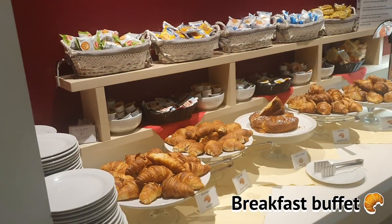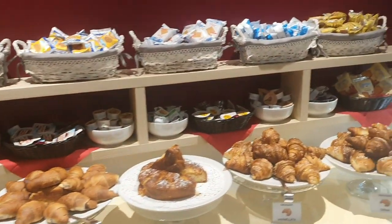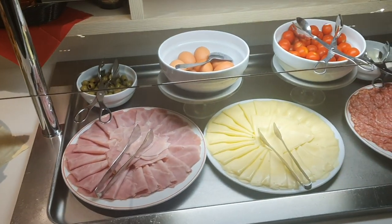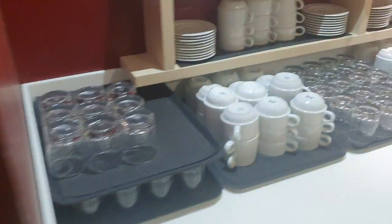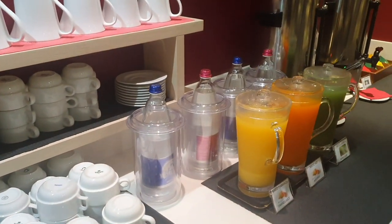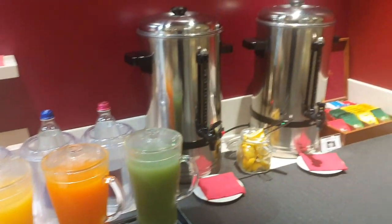Here is the breakfast. We have some croissants and cakes and some spreads. Over here we have some cold meats, cheeses, tomatoes, and boiled eggs. Over here is the drink section where you can choose your cup, and there is some sparkling and still water along with some juice, some coffee, and some hot water.